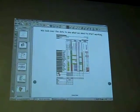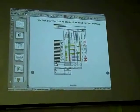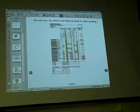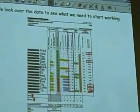We passed out our data. What we use is our TPRI, and as soon as we print it off, we look it over and see what we need to work on. I highlighted things, not on your copy, that we start to look at because we realize the children are weak in certain areas, and we know then to start pulling them from that.